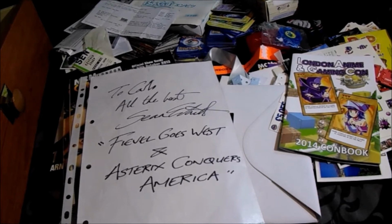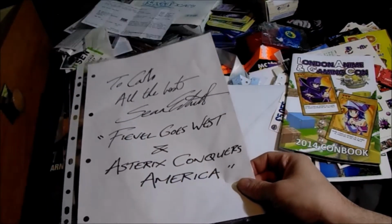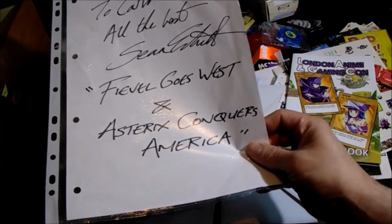And obviously, if any of you know anything about the Asterix and Obelix cartoon in the 80s and 70s, one of my most favourite cartoons, he actually did the background animation artwork on Asterix Conquers America as well. So I quickly rushed to the back, grabbed a pen and a paper, and asked and begged for his signature, and he was happy to oblige. So yeah, there he is.